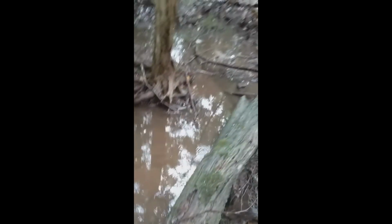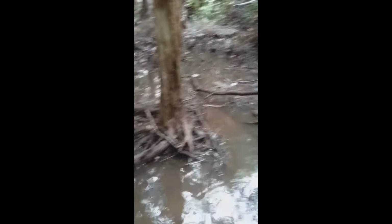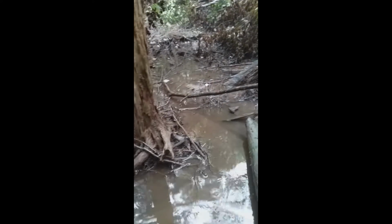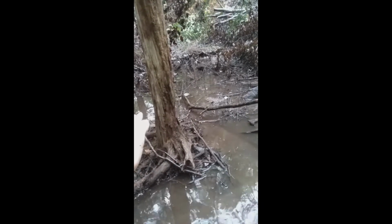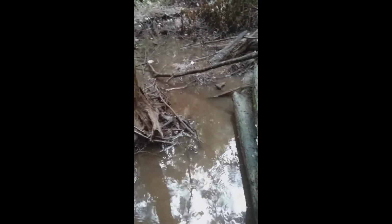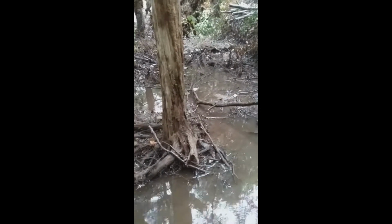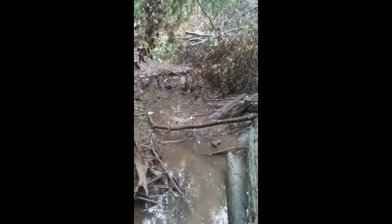So if we look after this tree, the stream gets much bigger. It's much, much deeper. Ooh. It goes all the way to the top of my boot when I put my foot in. And so this is the kind of habitat that we were trying to make so that the stream isn't all just one straight and narrow stream, but we want to be able to have different pools and deeper spots and curves and different things like that, because that's good for having different habitat for all kinds of different animals.